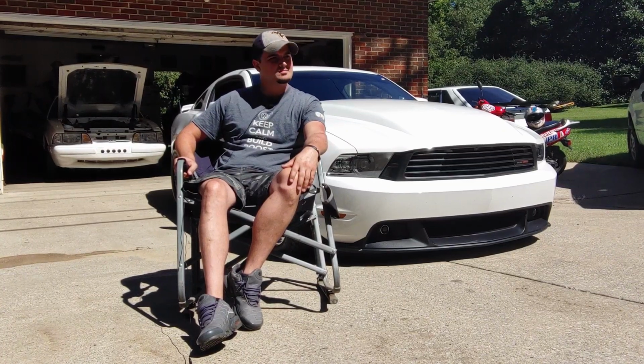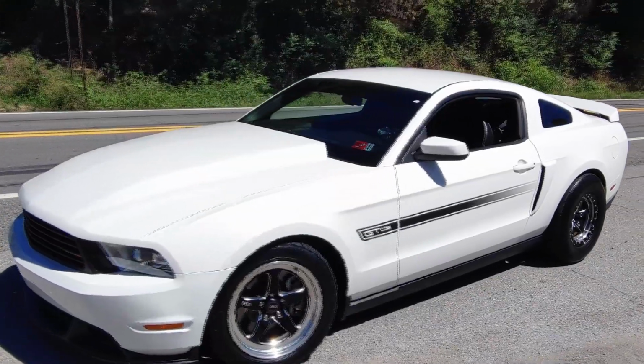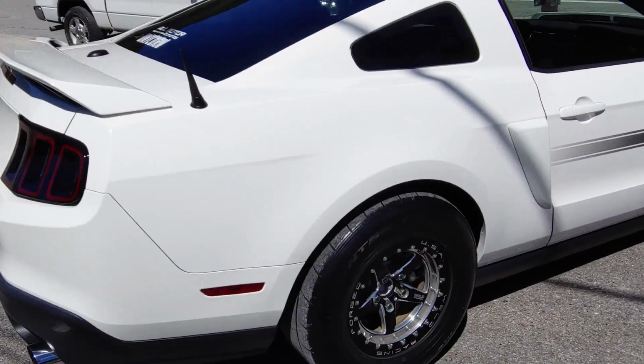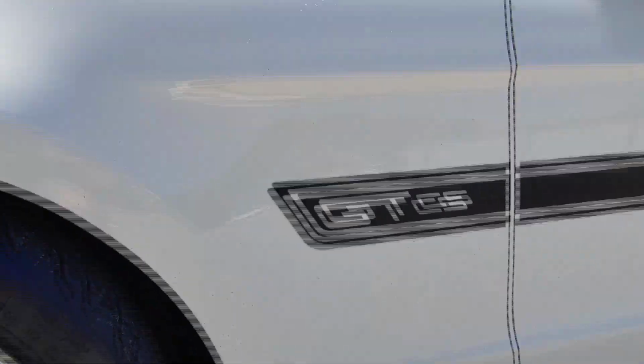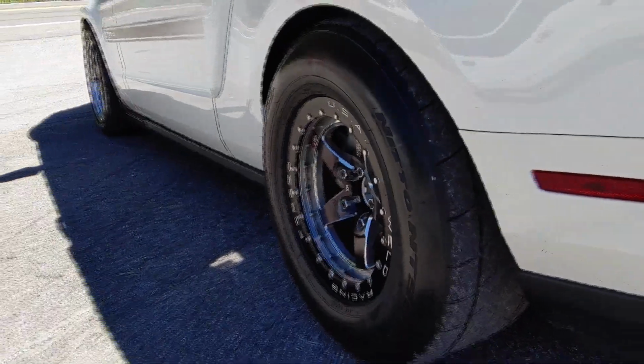What kind of car are you showing us today? Little 2012 Mustang. It's a little car I bought just to have something nice to ride around in. Just bought it for a little clean driver, ended up doing a few things to it. So you bought it to just drive, you didn't buy it to build? Yeah, pretty much just a cruiser, look good, sound good. Just kind of fart around town in it.